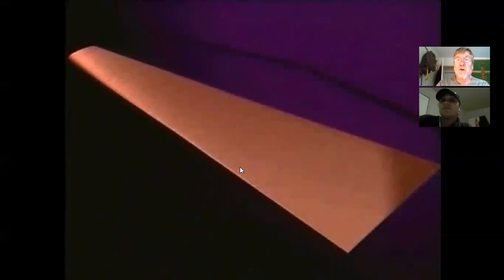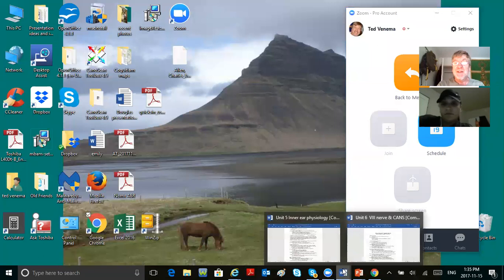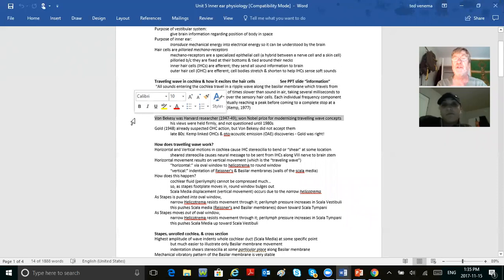Interesting how the low frequencies stimulate that wide end of the cochlea. Let's see if I can't, I'll just scrunch that down now and go back to the notes. But it's very tonotopic. And the wide end of the basilar membrane is the low frequencies. The narrow end of the basilar membrane, high frequencies. Basilar membrane, the floor upon which the hair cells all stand. Okay, and that floor is what is rippling. Von Bekesy, put a star by his name, make sure we know who he was. He was the guy who discovered the traveling wave.